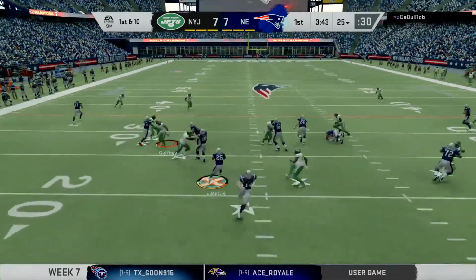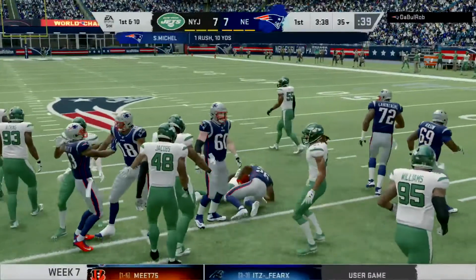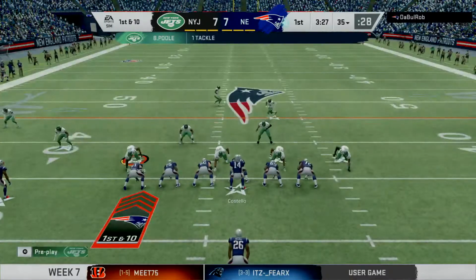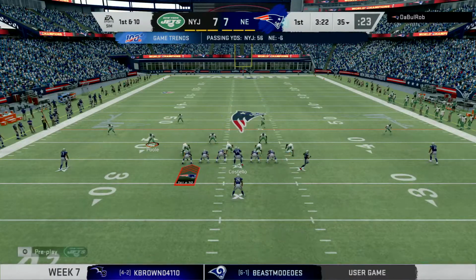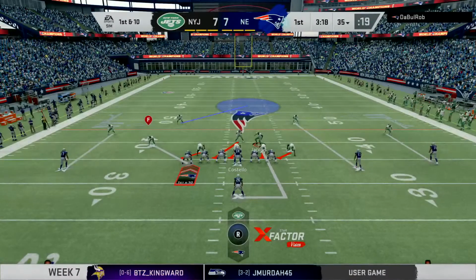And when you start plotting for this drive, when you start thinking to yourself, hey, what are we going to do? You don't go away from what you did before because that worked, but you have to be prepared for wrinkles and counters because you know they'll make some adjustments. A 10-yard pickup, and it's enough for a Patriot first down. 1st and 10. Watch 36 to Mike. So we got man.